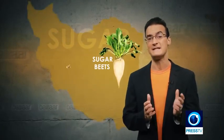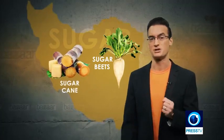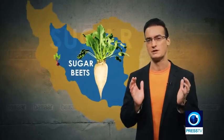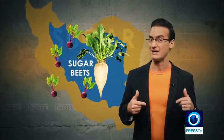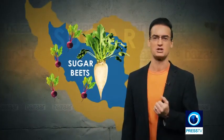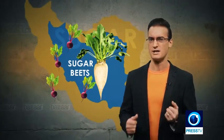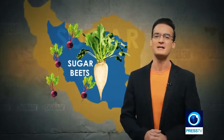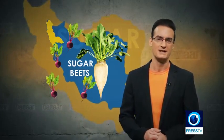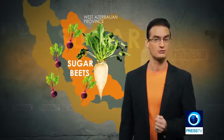Most of the sugar produced in Iran comes from sugar beets and sugar cane, but the sugar beet plays the biggest role in providing sugar inside the country. Most of the sugar made here comes from this root vegetable, and Iran has several regions where this funny-looking root is farmed. In fact, the beating hub of sugar beet farming is in West Azerbaijan province.